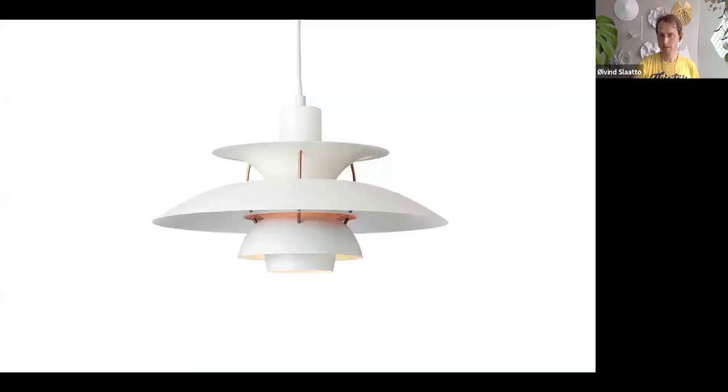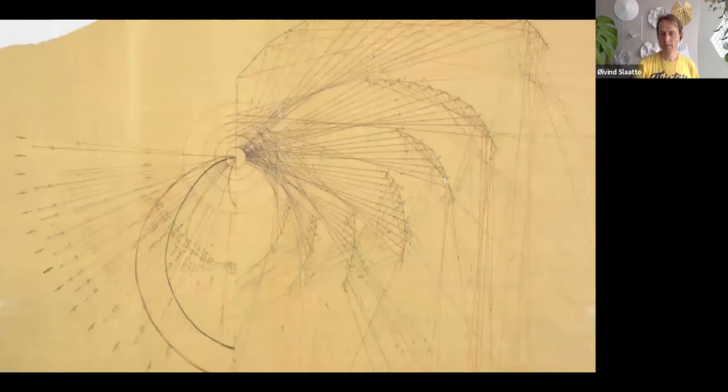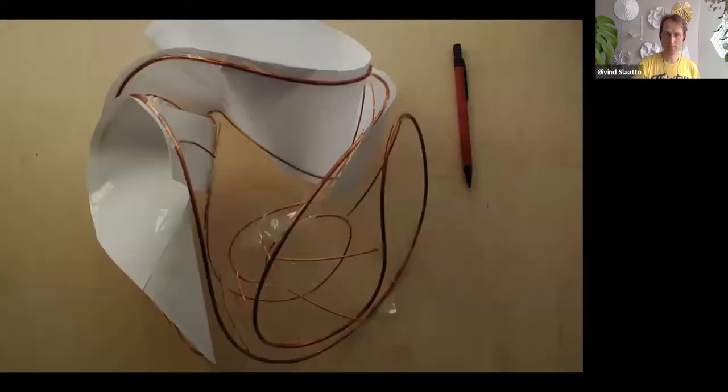So I went back to history and looked at one of my heroes, Poul Henningsen, who I think is one of the greatest designers in Denmark. He's not alive anymore, but his design is still alive and still manufactured. Maybe you know this design, the famous PH5. Poul Henningsen did not just make good-looking objects. He designed out of a very mathematical, physical, more or less scientific method, where he really tried to get as much out of the light bulb as possible. So he created this geometry, which I also used when I designed my lamp.